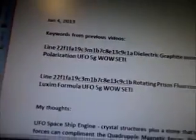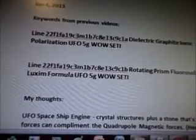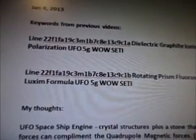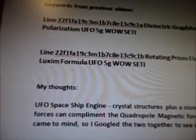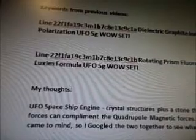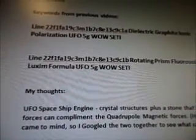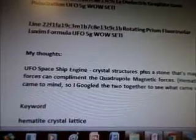The keywords are from a previous video in line 22f1fa19c3m1b7c8e13c9c1a: Dielectric, Graphite, Ionic, Polarization, UFO 5G Wow Seti, and line 22f1fa19c3m1b7c8e13c9c1b: Rotating, Prism, Fluorosolar, Luxim formula, UFO 5G Wow Seti. So there was a formula in here, and then of course it's going to continue on and go into another formula, because that's what they do every couple of videos.